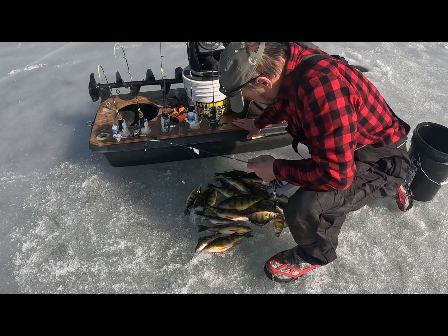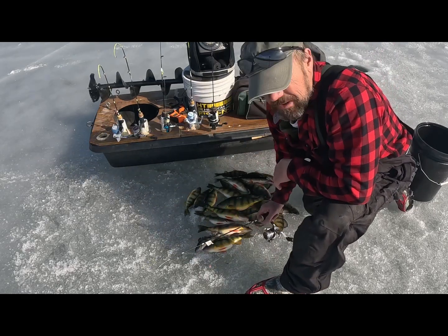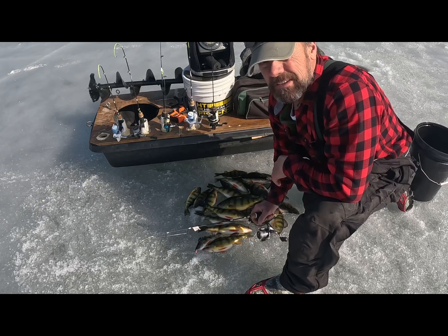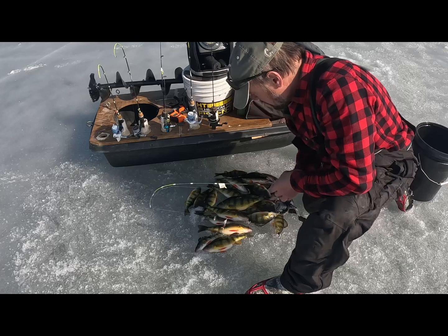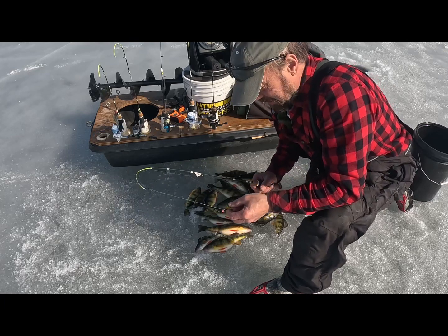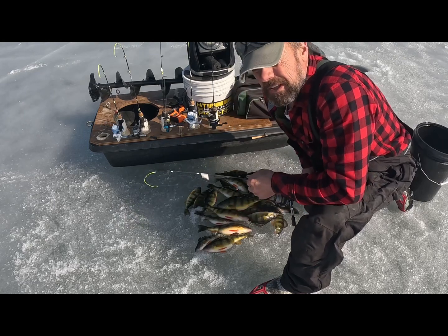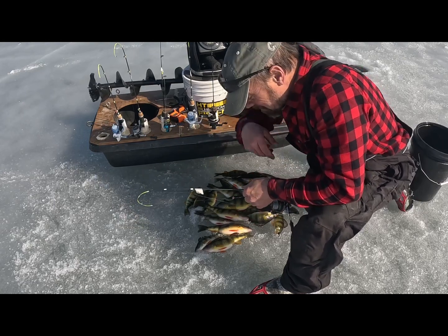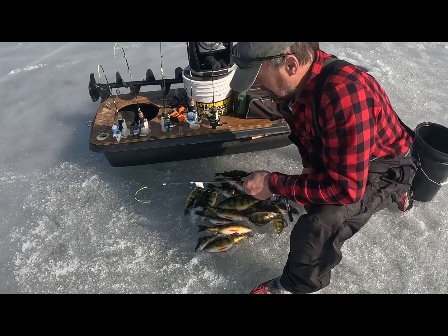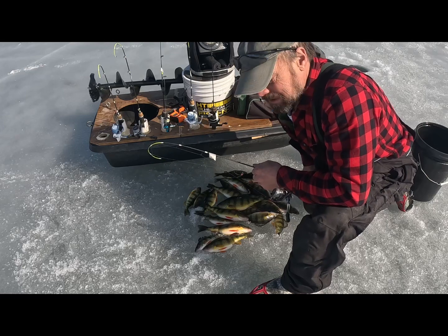Well, I just had one heck of a day here last week of February, almost the last day, so we may get a few more days. But just wanted to tell all of you, the perch are moving in usually the end of February every year into these setbacks and bays. All these perch were caught in 3 to 4 feet of water, as you can see on the video.